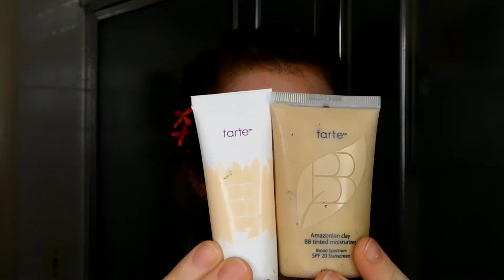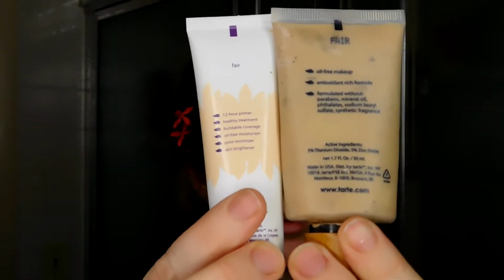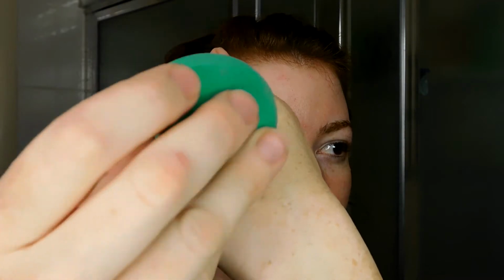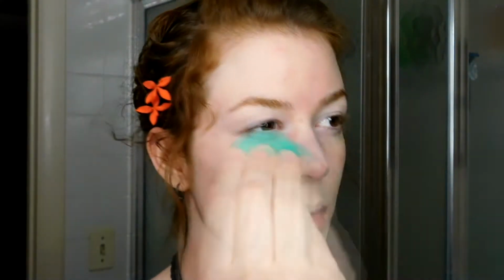Hola amigos! So to begin, we're going to be applying some primer and foundation. Shocker, I know. So to do that, I'm going to be combining these 2 Tarte BB creams and primers. I'm actually going to be mixing them together because the primer is too light on its own right now and the foundation is too dark, but obviously if you want to use the primer first and then the foundation, you are more than welcome to. These are both in the color Fair.